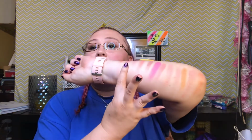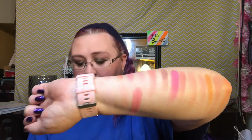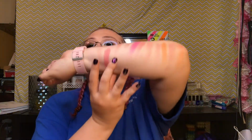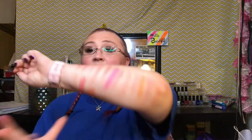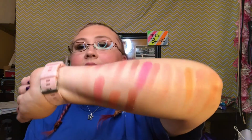All right, so the first one we have is Electric. And these blushes are super duper pigmented. The second one we have is Beat. That one's my favorite. Then we have Tempo, which is that brownie one. And I think it was Electric. Yeah, Electric has glitter in it. I don't know if you can see. And the last one is Amp.